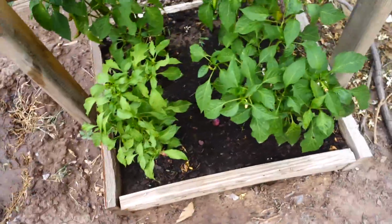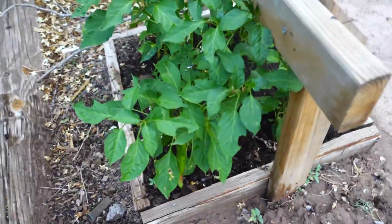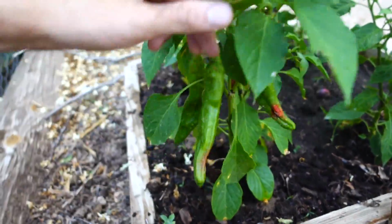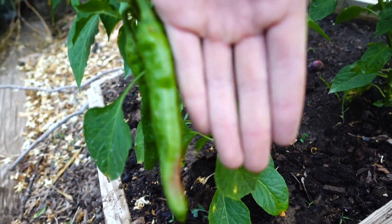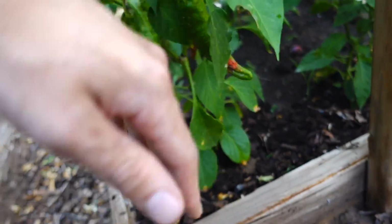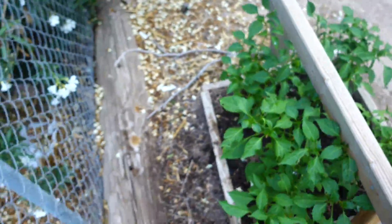So yeah, guys, now on to the last box. Here, let me go around the side. Here are the New Mexico number 6, the long green chilies. This one's actually got the most out of all of them. They're good, maybe like 5 inches, right there. Something like that. But they're on there. They're getting ready to be ready.